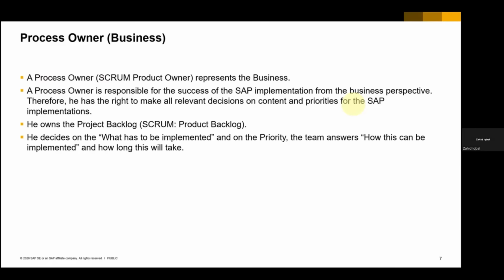Process owner is giving the definition of process owner. I think you are very familiar with it, because you have very good project experience. The process owner represents the business, and is responsible for the success of the business implementation from the business representative. If you are using the SAP best practices, definitely a process owner has to agree at some level that he needs to do the process according to the best practices. And if he is convinced and asks you to implement SAP best practices, his life will be easier.